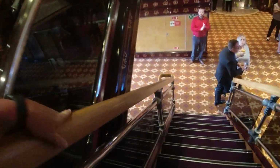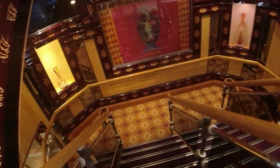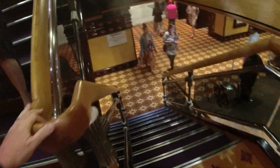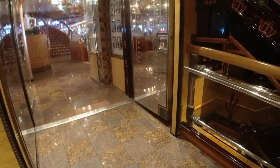Say hello. Hello. We've forgotten that it's elegant night, and we got back to our room after we got back from the excursion. We stayed at the poolside, and we just fell asleep. So now we're heading into dinner. All right, bye. We're heading to dinner. Doesn't she look beautiful? We're heading to dinner.